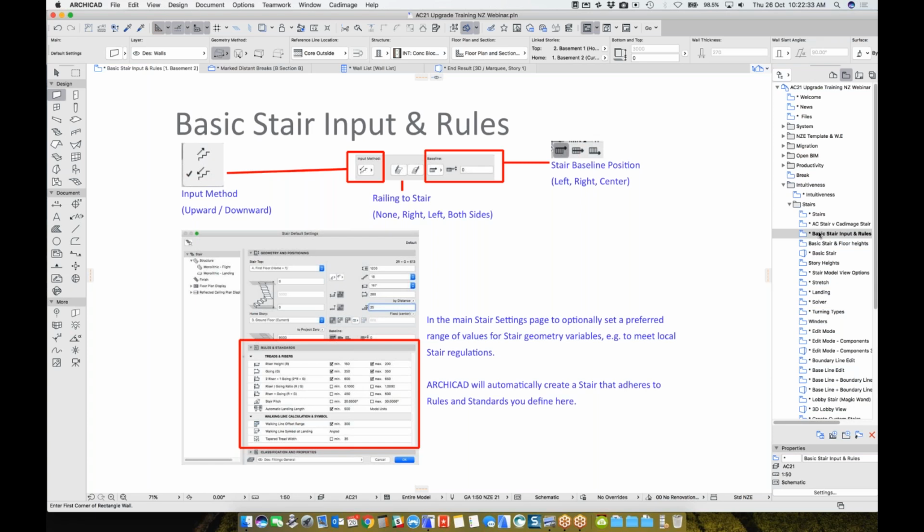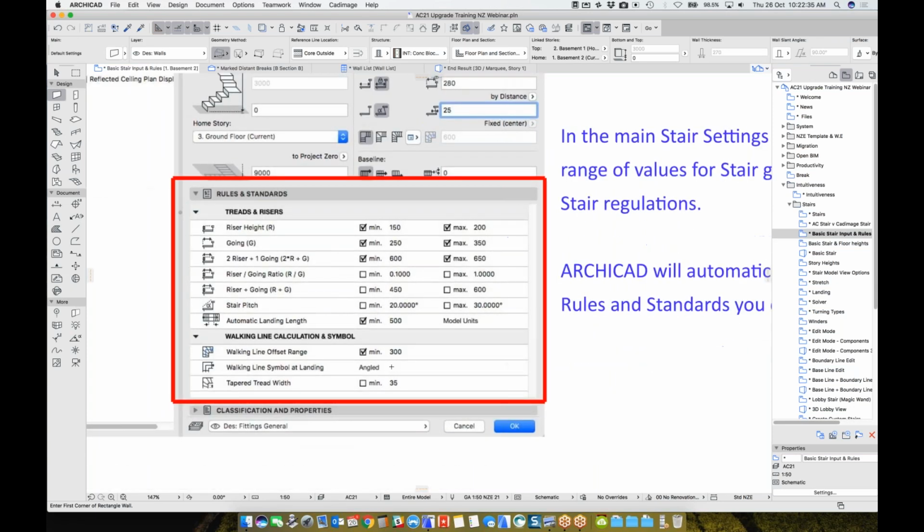The last thing down the bottom in my screenshots is the rules. These rules you could set. So these are the rules, as in what's your riser height, what's your going, what's your stair pitch angle. These can be set to the New Zealand building codes, or to standards in Australia or America, if you do or have projects in those regions. These could all then be saved as favorites. So you've got service stairs here in New Zealand versus private residential stairs with different rules.